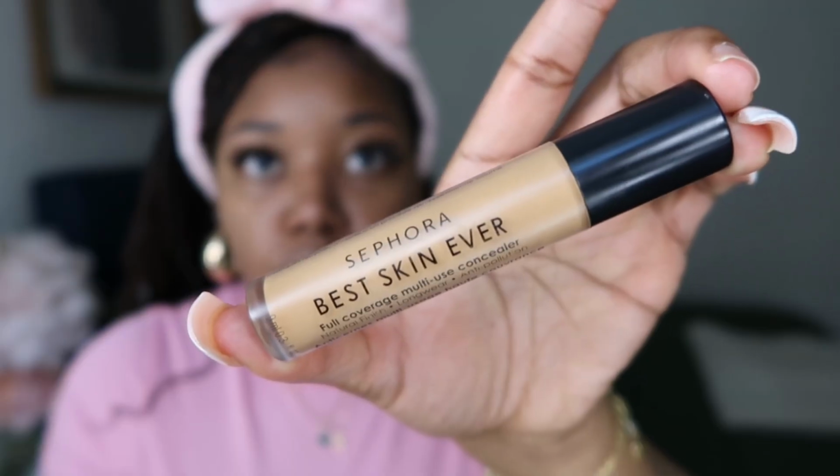First, I start off with concealer from Sephora. I use the Best Skin Ever. It's their brand too. And I wear the shade 31Y. I do not use a lot of concealer. Clean off the excess. And then I put one right here.